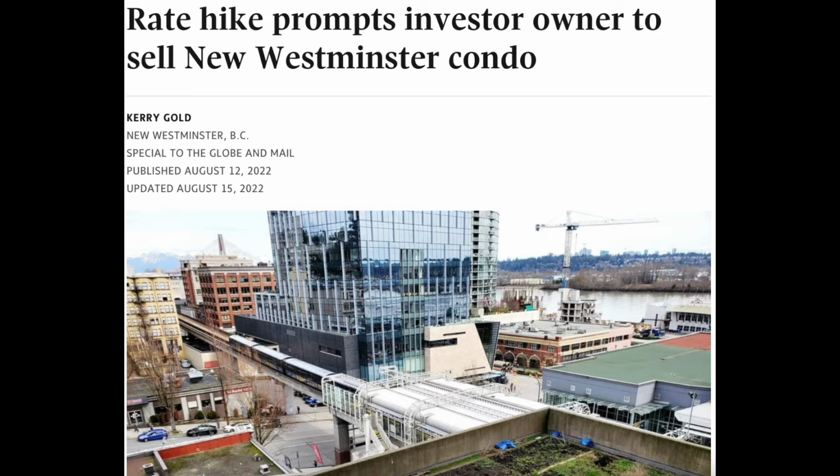Okay, I just want to move on. There was this article in the Globe and Mail, just a short one, about an owner in New West who sold their place. The article was titled, "Rate Hike Prompts Investor Owner to Sell His New Westminster Condo." So I think this is 888 Carnarvon. It's a condo right on top of the SkyTrain there in downtown New West. And in this instance, I guess the owner had bought it some 10, 12 years ago for $391,000.